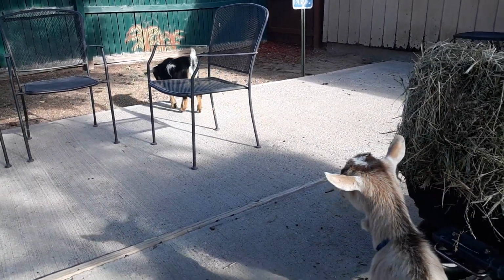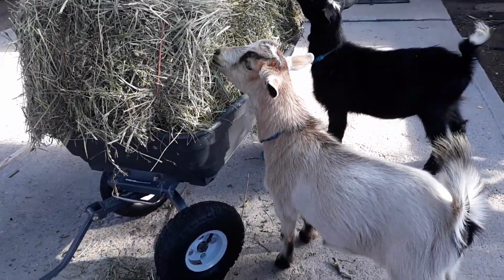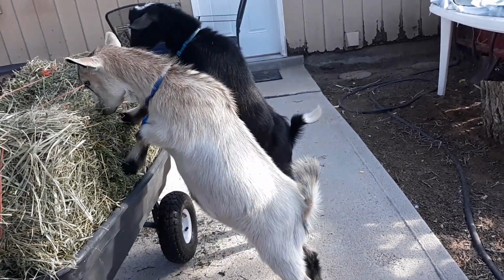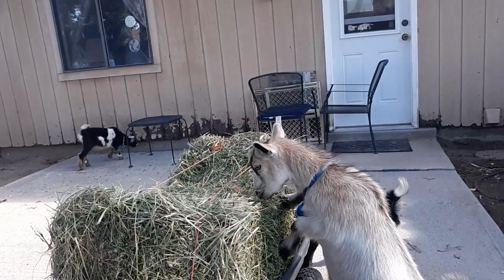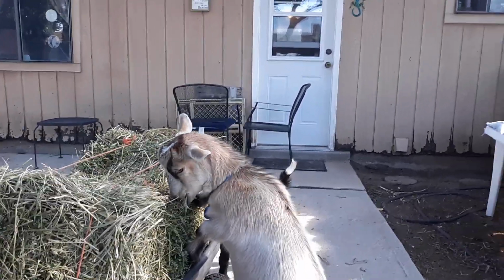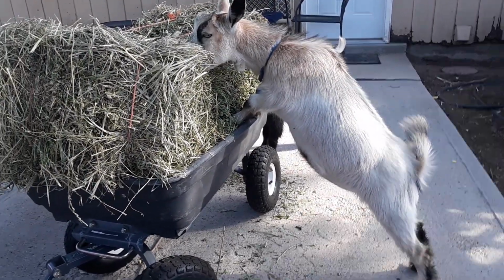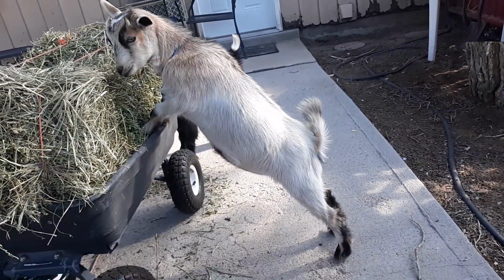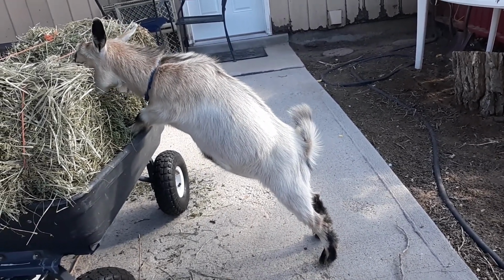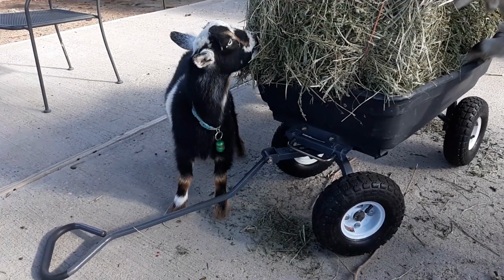Zacchaeus is going to look for some leaves, picking up the leaves that fell off the tree. We had a little rain yesterday, and the rain and the wind knocked some leaves, brown ones and yellow ones, off of the tree. There's even a leaf in a spider web, and Zacchaeus went to eat it. There's my Jetta. There's Zacchaeus.